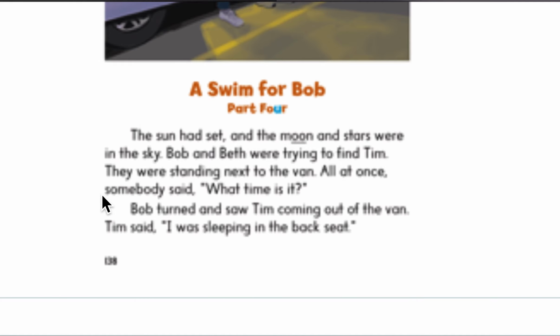I really wish this was bigger so we all can see clear. Here we go. Starting from the top. The sun had set and the moon and stars were in the sky. Bob and Beth were trying to find Tim. They were standing next to the van. All at once, somebody said, "What time is it?" Bob turned and saw Tim coming out of a van. Tim said, "I was sleeping in the back seat." So Tim was sleeping in the back seat.